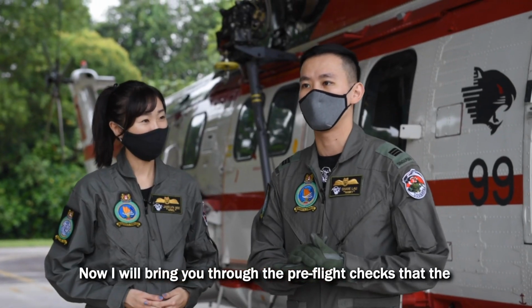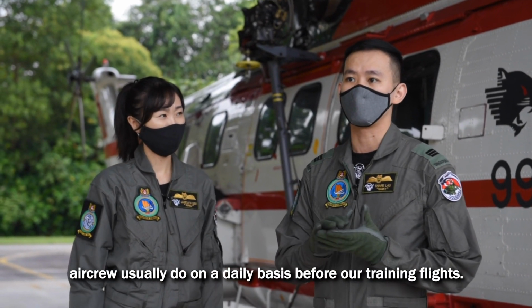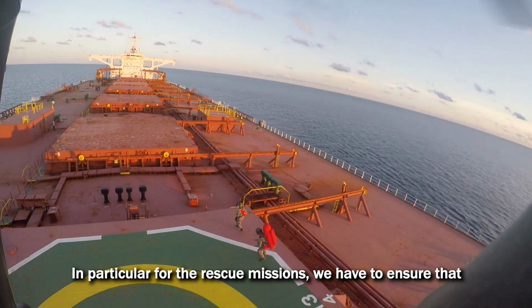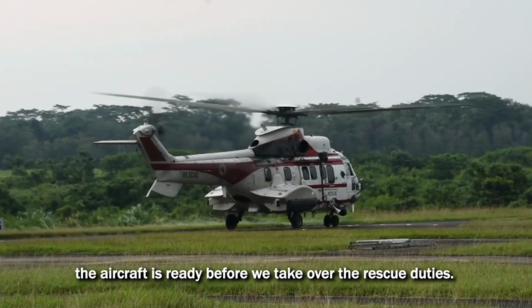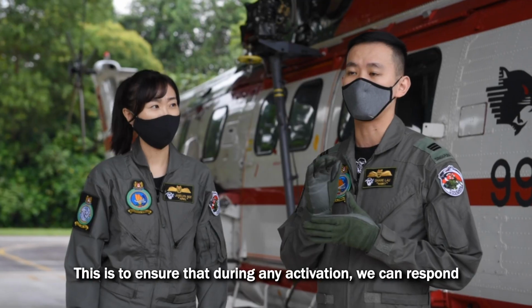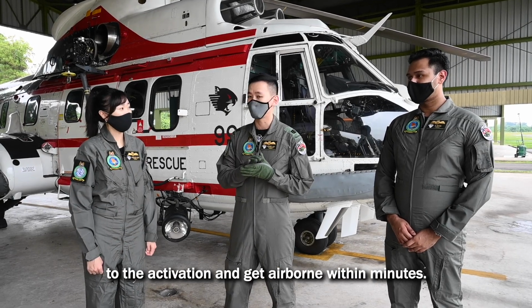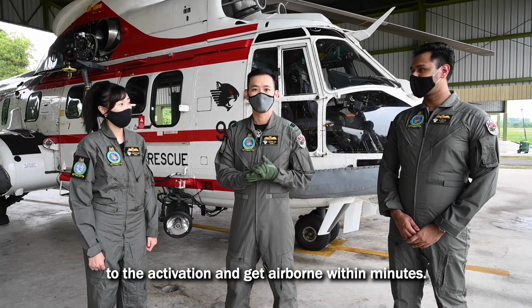So currently now, I'll bring you through the pre-flight that aircrew usually do on a daily basis before our training flights. In particular for the rescue missions, we have to ensure that the aircraft is ready before we take over the rescue duties. This is to ensure that during any activation, we can respond to the activation and get airborne within minutes.